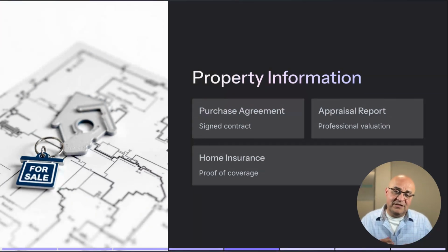Now, what about the property? On the property, if it's a purchase, we'll want a purchase agreement and MLS listing. In a lot of cases, there's an appraisal required. We'll order that appraisal on your behalf. In cases of refinancing, we need home insurance to make sure that the property is insurable, and things of that nature. So in most cases, the appraisal is where people get the majority of the focus.